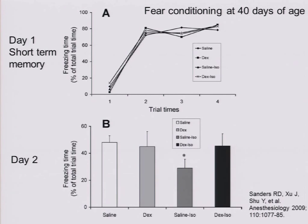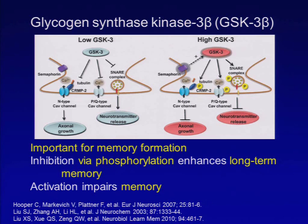And on day 1 in panel A, you see they found no difference in short-term memory. But on day 2 of testing, they found that the animals that had isoflurane alone with saline control had an acquired impairment in freezing time with foot shock, but that dexmedetomidine with isoflurane actually prevented that acquired defect. So dexmedetomidine may be protective.